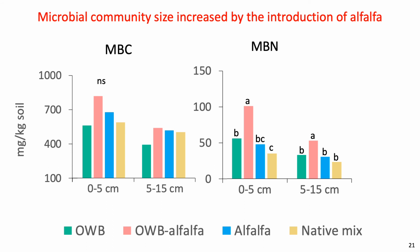In this figure, the one on the left is for microbial biomass carbon, and at the top 5 centimeter depth we found the highest level of microbial biomass carbon with this old world bluestem alfalfa system compared to other forages like the old world bluestem alone, alfalfa, and native mix. And it's significant, and then we evaluated the microbial biomass nitrogen.